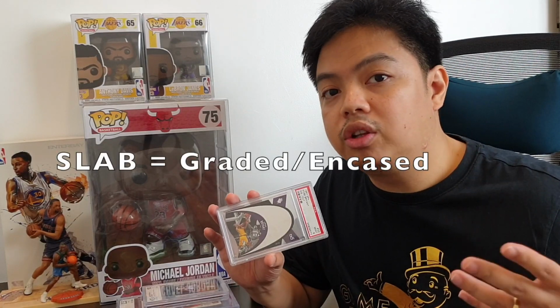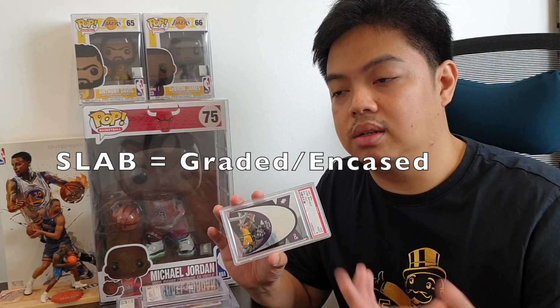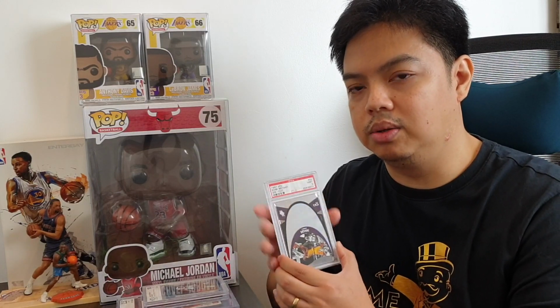I think before we start talking about the graded cards, first of all, why do we need to have these cards graded? Or why is getting your cards graded very important? Another term for graded cards is slab. If you get your card slab, then it means it's graded or encased. So there are cards that are not graded, they're just inside the cases. So they're just slabbed, mainly for protection.